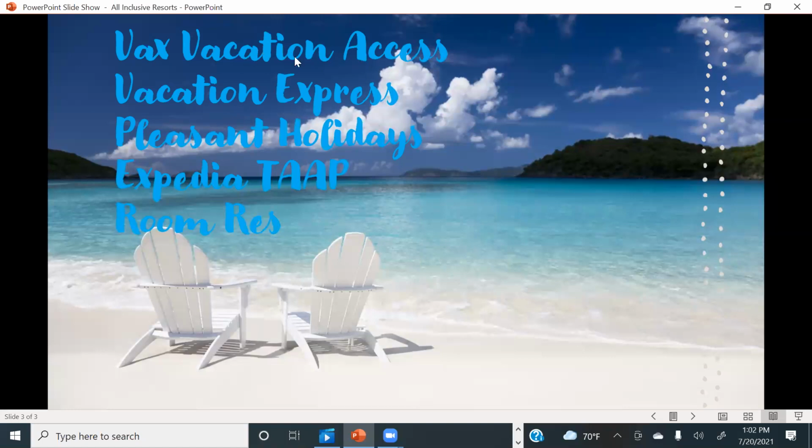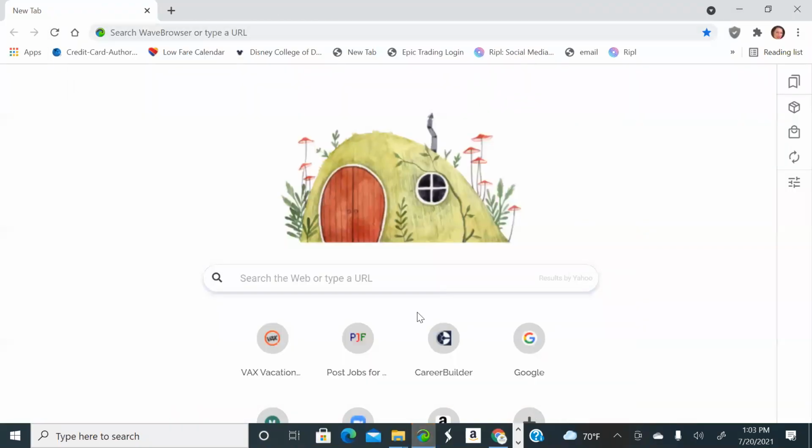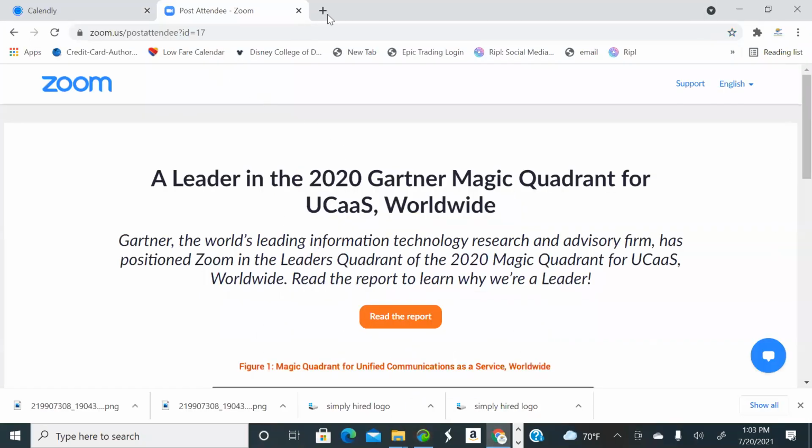All right. So VAX, Vacation Express, Pleasant Holidays, and Expedia TAP, you can all book packages with them, which means flight and hotel. You can book car rentals on VAX, Pleasant Holidays, and Expedia TAP. Just Vacation Express doesn't have the car rentals available. And in-room res, you can do all-inclusive resorts and transfers along with it, along with some excursions. All right, guys, so let's get started. Let's start with VAX Vacation Access.